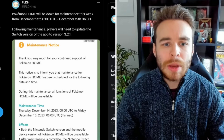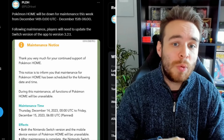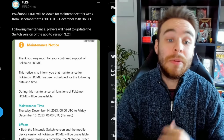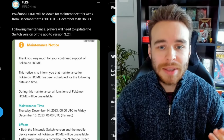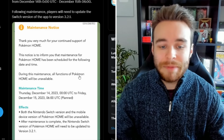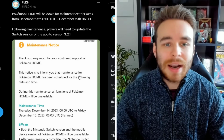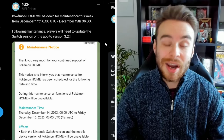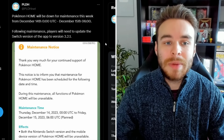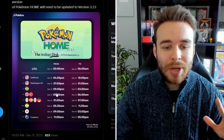So this is the actual notes here, tweeted out by PLDH, saying Pokemon Home will be down for maintenance this week from the 14th to the 15th. Following maintenance, players will need to update the Switch version of the app to 3.2.1. So it's the same for both versions, the mobile and the Nintendo Switch version. Like I say, it's just exactly what happened with the Teal Mask. So the time of the Indigo Disk is pretty much going to be around the same time as when the Teal Mask dropped. These are all the different time zones and stuff as well.